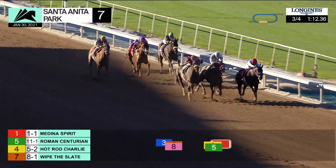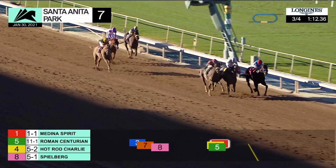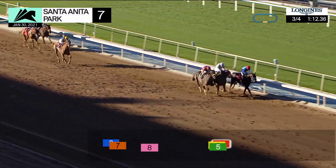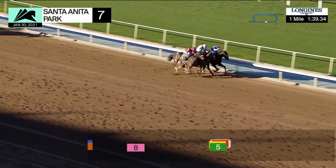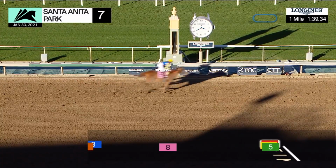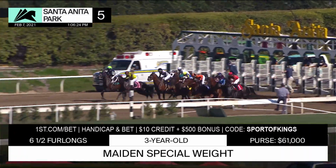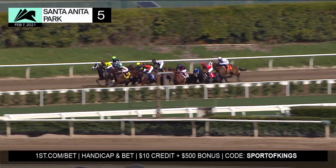10 horses. Let's dive into it and start with the one, Roman Centurion. Only 1 win in 4 starts, but it was a very good win here at Santa Anita. Going a mile and a 16th and really ran well. He had to close from off the pace into a pace that wasn't really there for him, and still won very impressively. Next time out, second, beaten only a neck by Medina Spirit, probably the favorite for this race, and finished in front of Hot Rod Charlie by a nose, the Louisiana Derby winner.